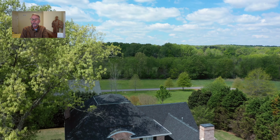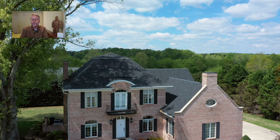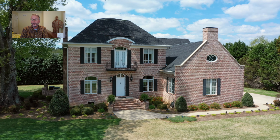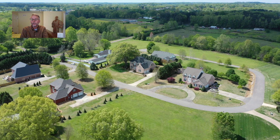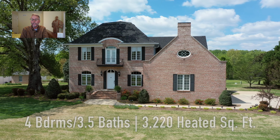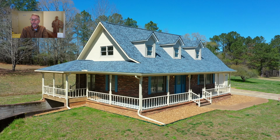All right, let's take a look at a house where the sun is hitting it just right. You've got those big white fluffy clouds, the blue sky, the sun's facing the house, and there you go. Look how good it looks. Here we are showing off the acreage. It's called the Meadows subdivision. The sun is hitting it just right. Slow orbit around the house. Again, you've got to ask that question, what time does the sun hit the front of the house?